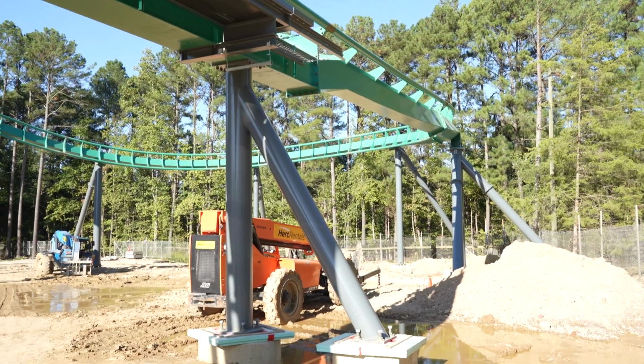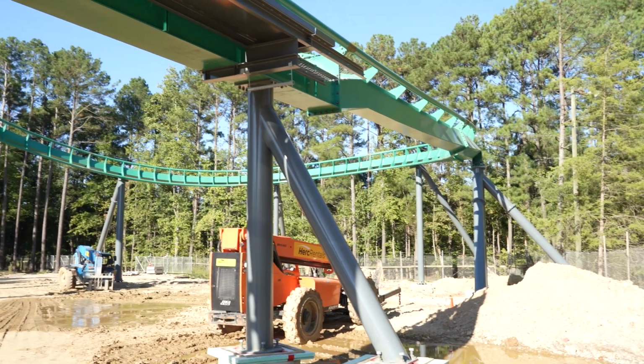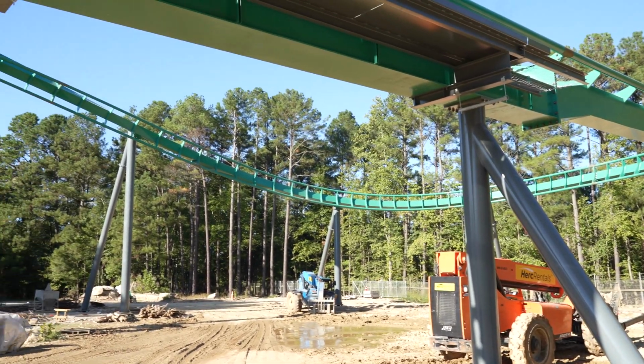All right, and we're starting off our tour. Jeff is giving us some feedback on where the project is and what the little pointers are.